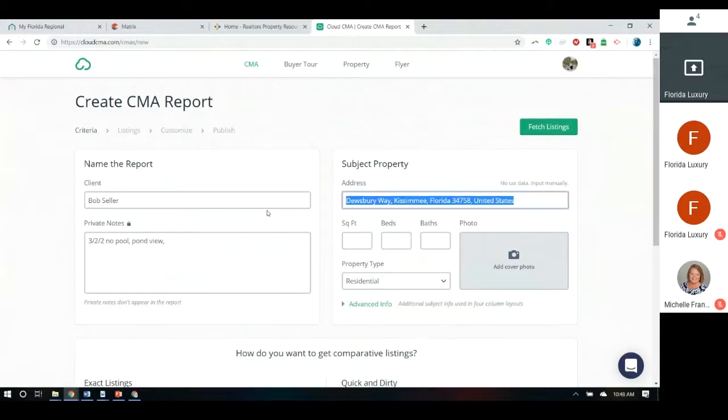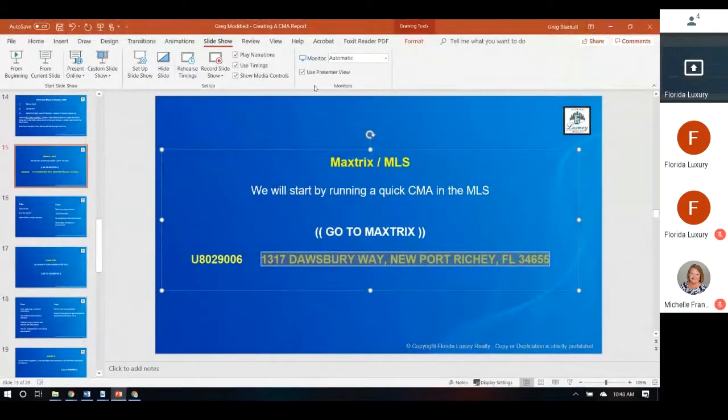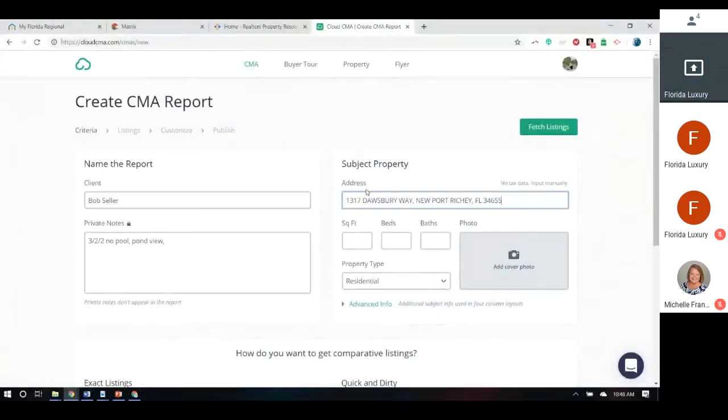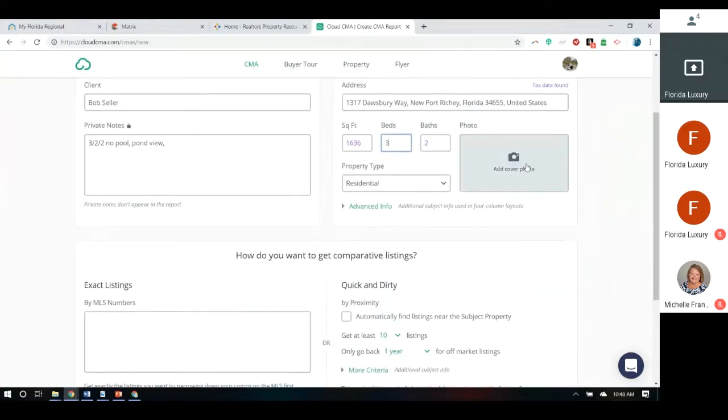Oops. That's not what I wanted. Not working fast enough here. Try this again. All right, so it actually pops up with that address. And in doing so, it puts in number of square feet, bedrooms, bathrooms. For some reason, in tax records, it doesn't always pull this in. If you have a cover photo, if you've done a drive-by and you just shot a quick photo of the front of the house, you can include it so that it would populate into this area.